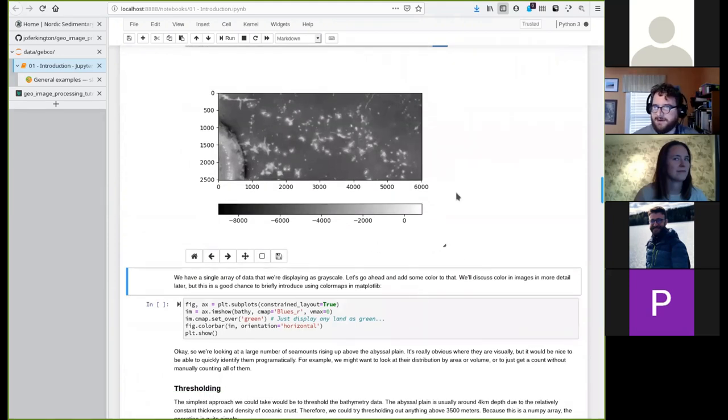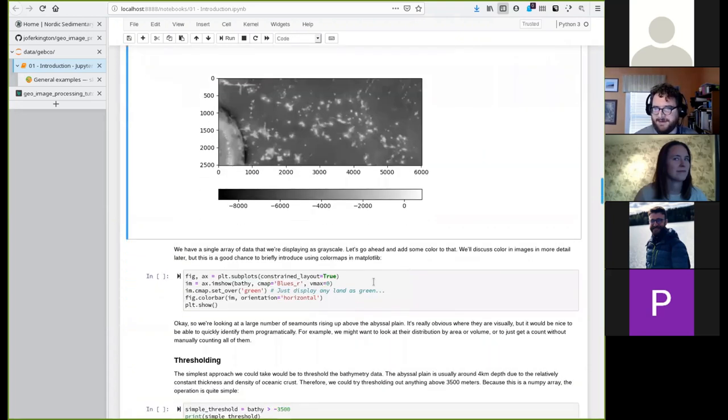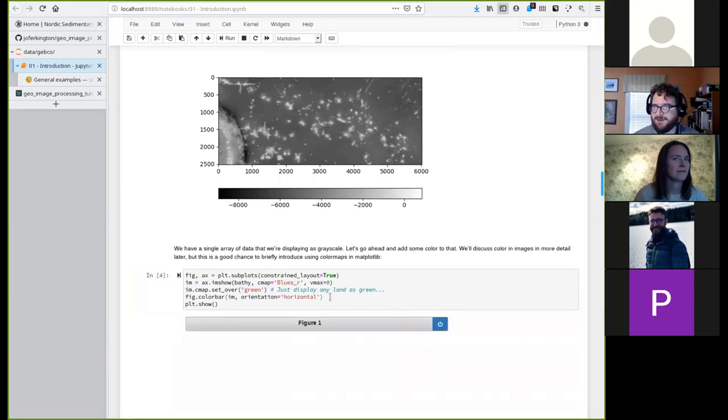Another thing that's inherent to image processing is visualization. Here we've just looked at them in grayscale. Let's make it look pretty. Let's add some color. This is just using Matplotlib again. All we're going to do is use a color map, which is going to make it shaded in blue. We'll set anything over zero to green, and then just show the same thing.